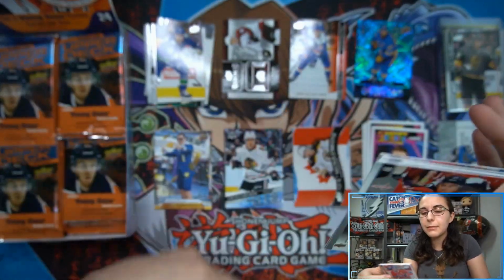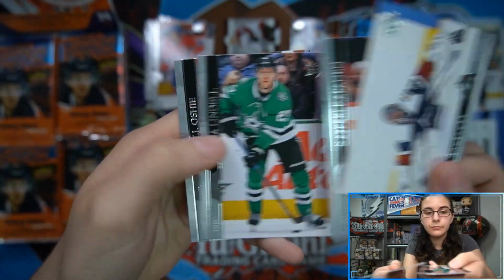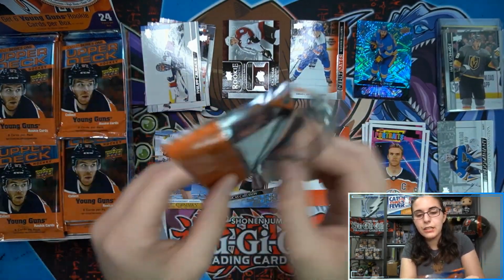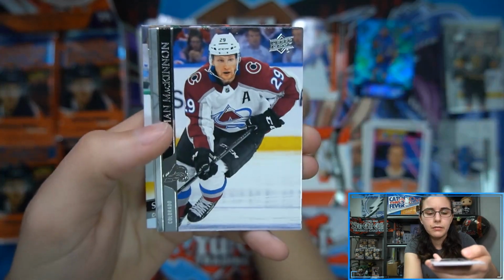It's weird because sometimes it seems like our allocation numbers get better, and then sometimes it feels like they just get worse. But we have Portraits Connor McDavid. Like, I think Bossman was actually expecting to get cut more heavily on the cup. And instead, we got cut more on Black Diamond. Makes no sense.